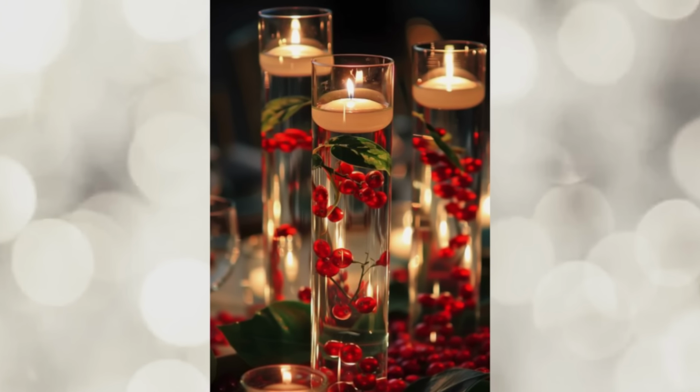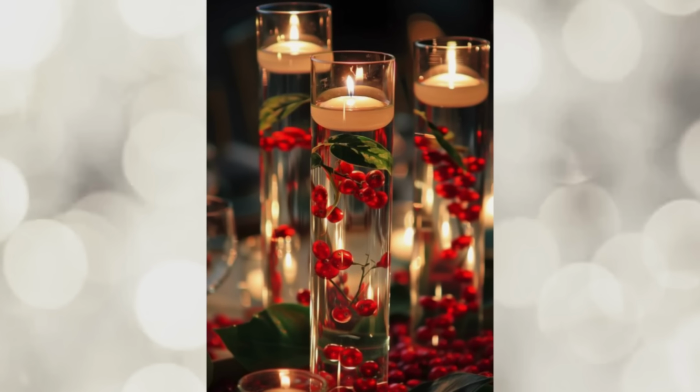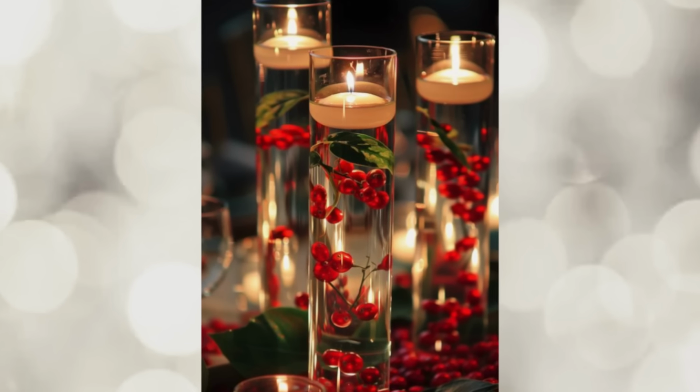I definitely love this concept right here with the floating candles. It just adds a little bit of elegance. Now this one would be something you would do when you have guests over and you want to set up something really nice.